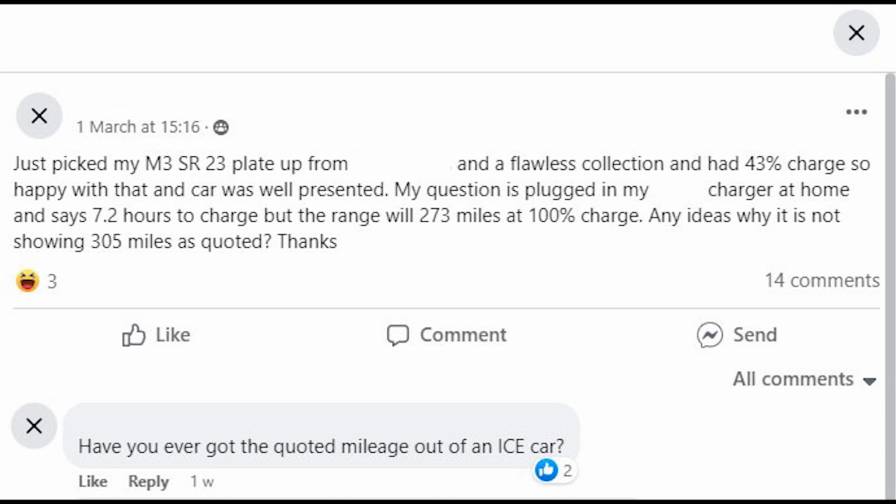Okay, so back to the original question. Why does my car show 273 miles rather than the 305 miles quoted on the website? Well, this comes back to the fact that the 305 miles quoted is using the WLTP standard, and the car will use the EPA standard, which gives a lower efficiency in the car, and Teslas will use the EPA rating, and presumably the poster is in a country that uses WLTP. There is nothing wrong with the car at all.